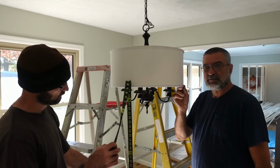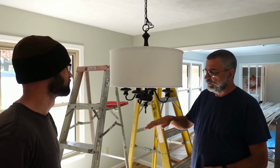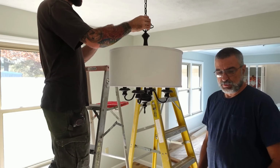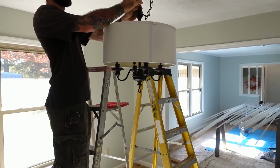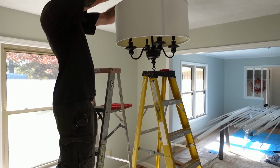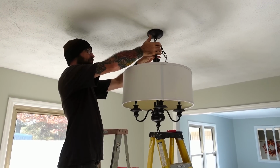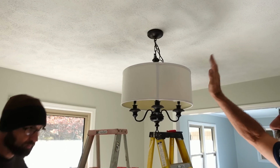So this actually seems like it's too low. You're gonna walk right into it. But there's supposed to be a dining room table here, and it should be 30 inches above the table. So that's where it goes. However, we can just raise it like that, and then we can just leave it up to the homeowner to put it at whatever level they want.